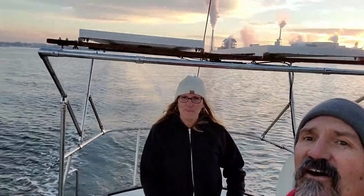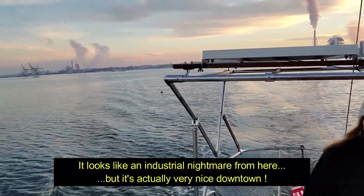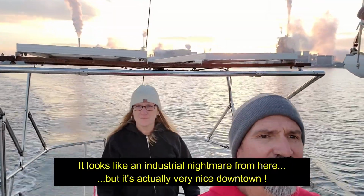Good morning. Okay, so it's about 7:30. Been underway. That's the town Fernandina back there, leaving you behind. Headed out on the ICW.